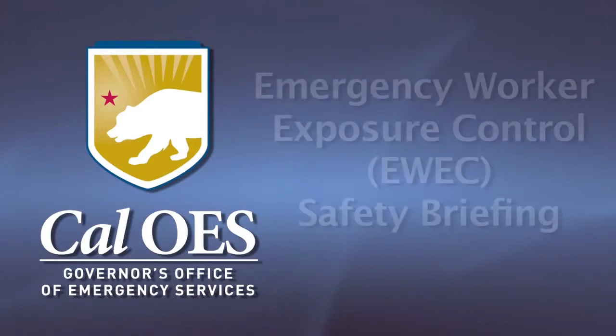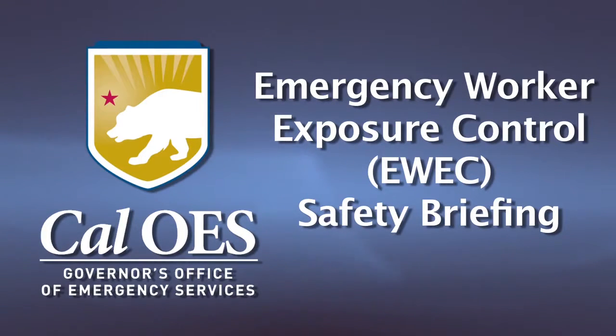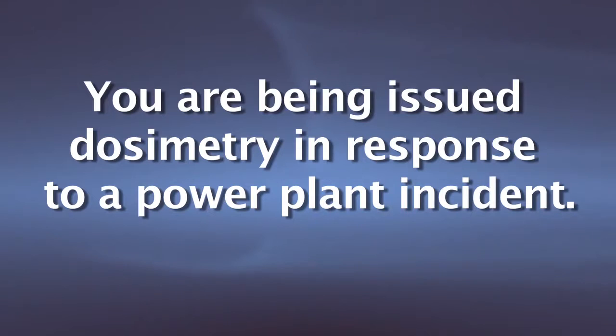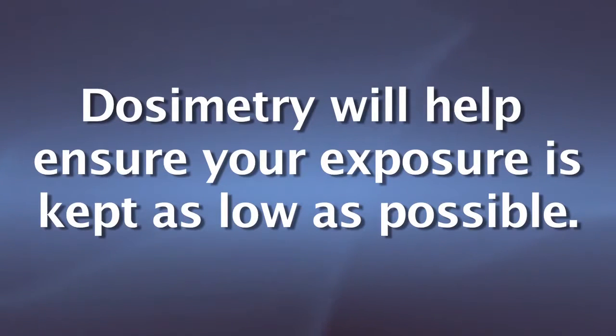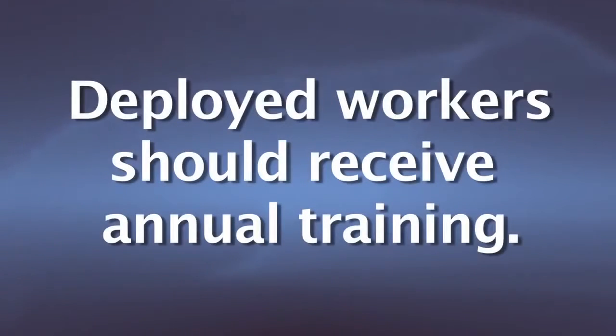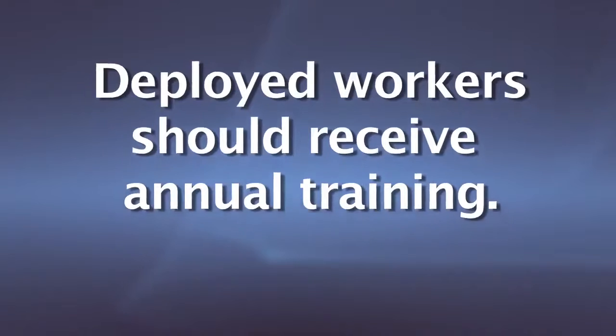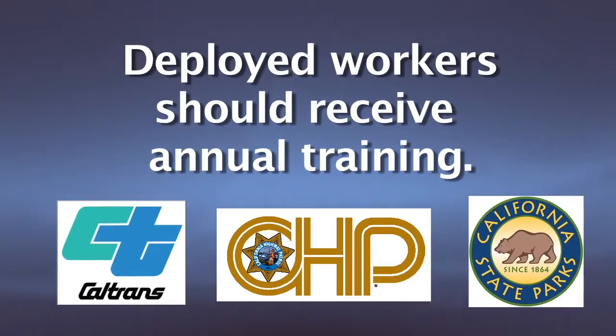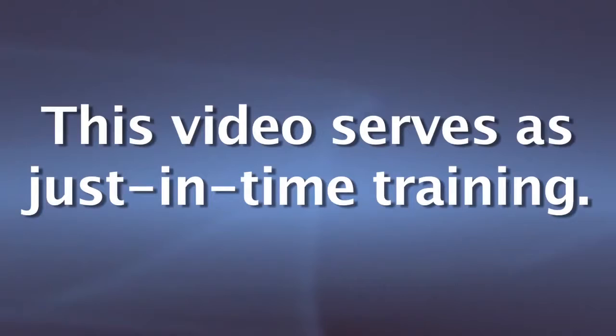This is the California Governor's Office of Emergency Services with your Emergency Worker Exposure Control, or EWEC, safety briefing. You're being issued dosimetry because of the potential for exposure to low levels of radiation due to an incident at a nuclear power plant. Dosimetry will help ensure your exposure is recorded in order to keep your exposure as low as possible. Deployed state workers that may possibly be exposed to radiation, such as road and safety workers from Caltrans, the California Highway Patrol, and state parks, should receive annual training from your agency. This video serves as a just-in-time training.